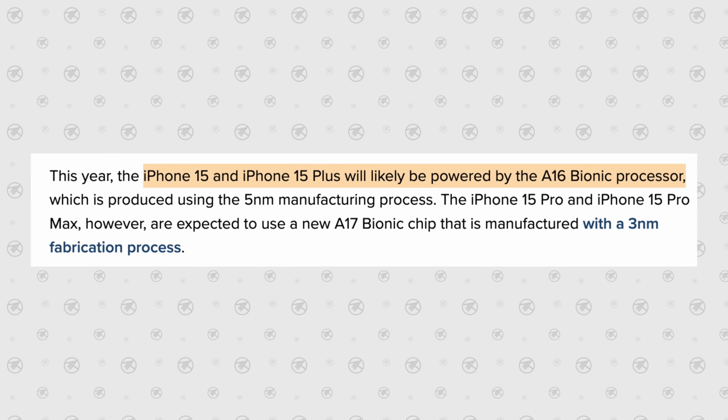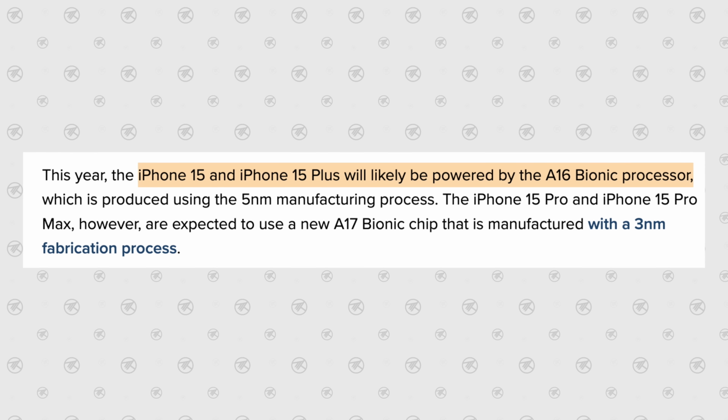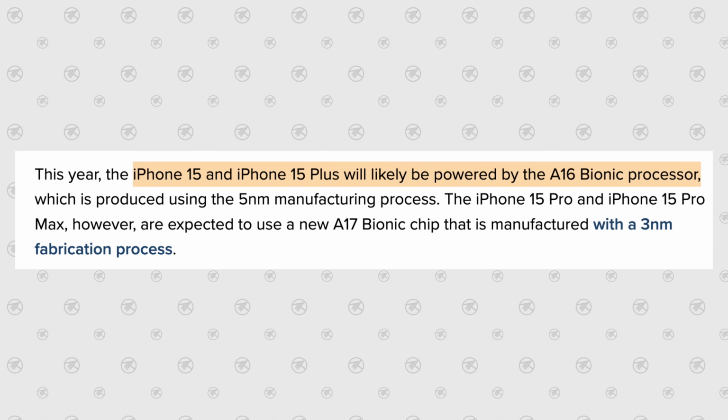Now, as we already know, the regular iPhone 14 and 14 Plus are currently still using the A15 Bionic chip, and with the corresponding 15 models, they're finally gonna get the A16, which is definitely a decent improvement in efficiency. But on the 15 Pro models, that's where we're gonna see a massive difference, which is why I keep telling people to plan on upgrading to the Pro models because they're gonna be so much better.